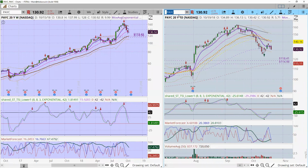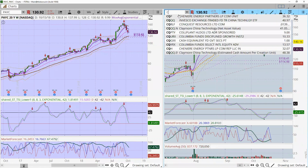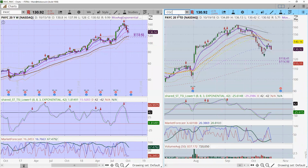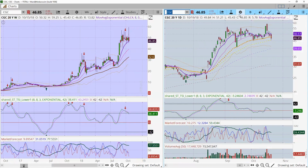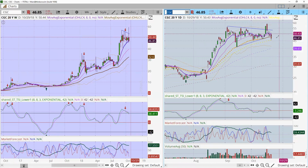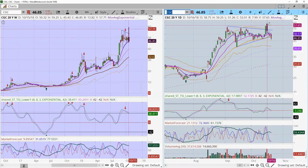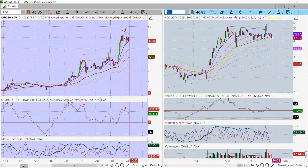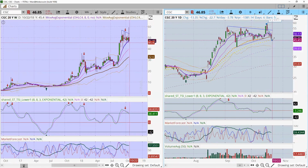And last but not least, for those of you who are looking for potential new highs with the marijuana stocks, I want to keep watching this one. It may give us some opportunities in the very near future. Very wild and crazy, as you can see. It dropped from 59 down to 45. That turns out to be a 22% drop.